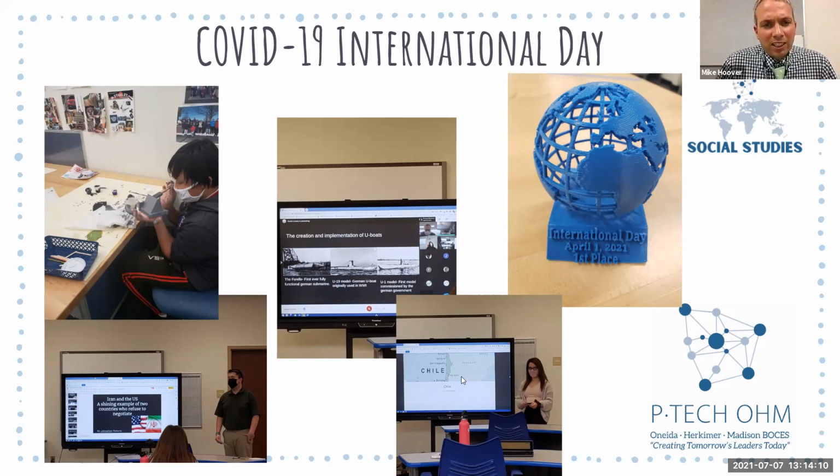And if you look at the middle slide, that's another presentation regarding U-boats. You can see that not only did we have people in the room, but we had people zooming in. That's the Promethean board we use, which is our smart board. And on the right, if you look really closely, you can see folks zooming into the class. We had winners that day, and when our business partners and college partners viewed a presentation, I had them vote.